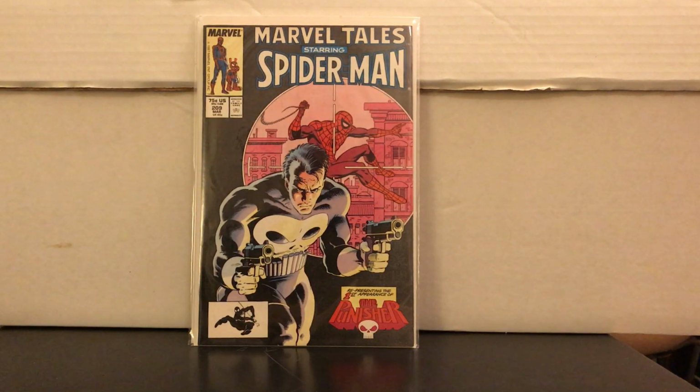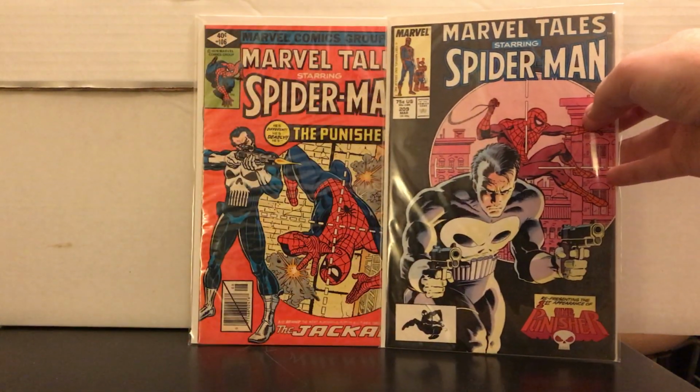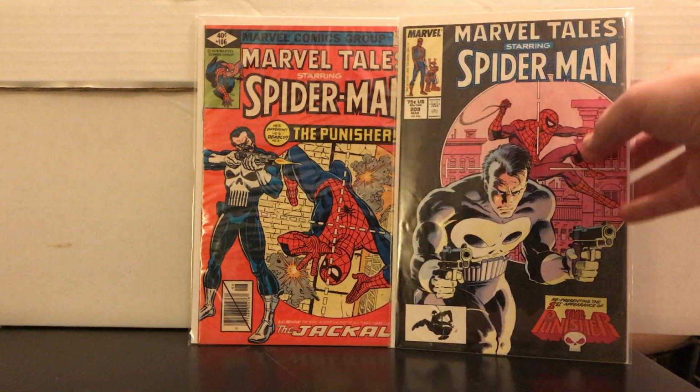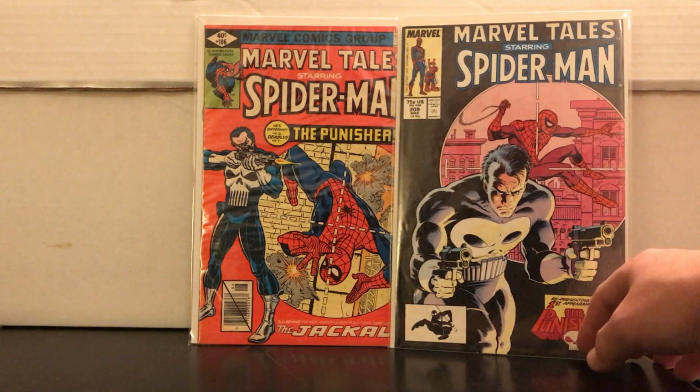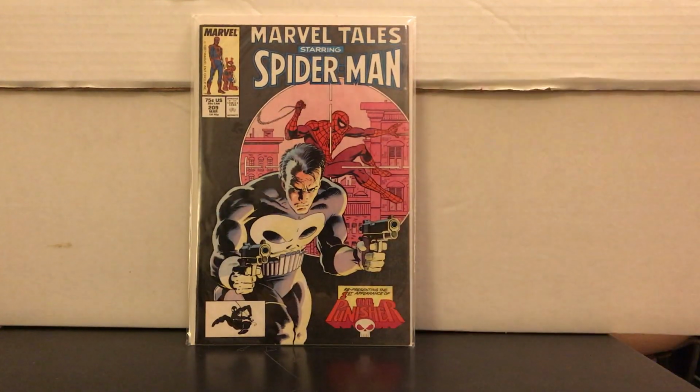So I got a Marvel Tales 209, which is the first Punisher story reprint with a new cover. If you remember, I think it was last video I showed the 106, which is the first time it's reprinted. Same cover with the red background instead of the yellow. I kind of like this one too, just because it's a different cover. Kind of a cool cover too. Couldn't figure out who the cover artist was on it. Didn't say on the inside.